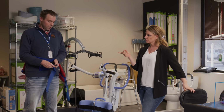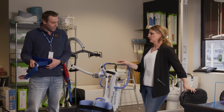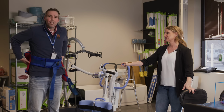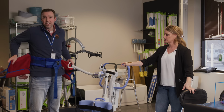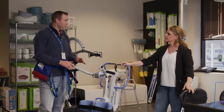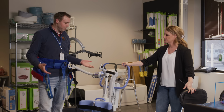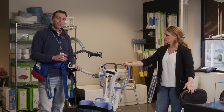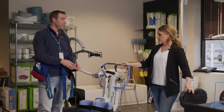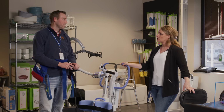But you mentioned earlier, this is or is not covered by insurance. Yeah, so unfortunately, stand-up lifts are not covered by insurance. They don't have a billable code, which is very unfortunate because there is a huge need for this item in the patient's homes. The insurance, as of yet, it's fairly new within the last 10 years or so. So it just hasn't been given a billable code for the insurance to use.